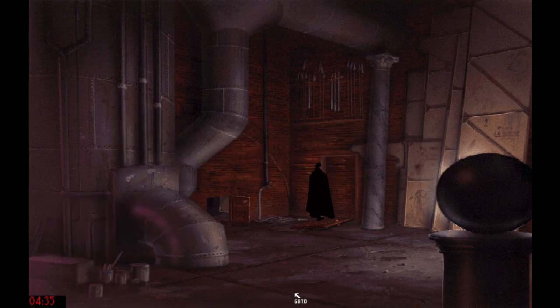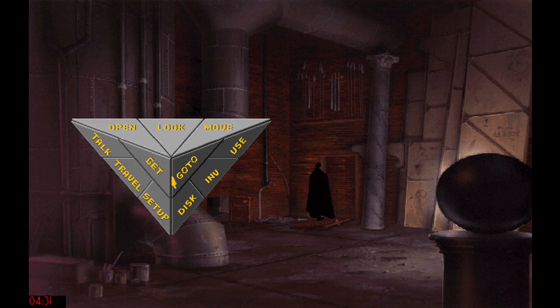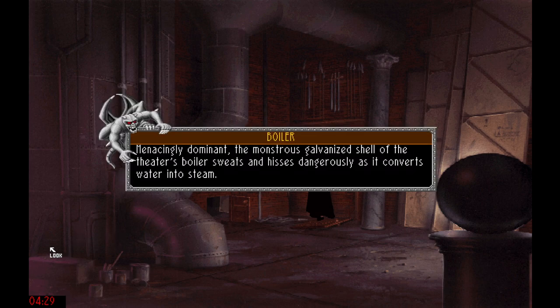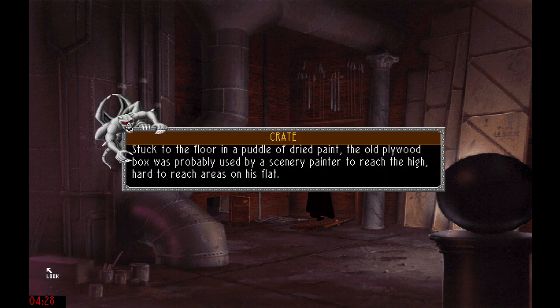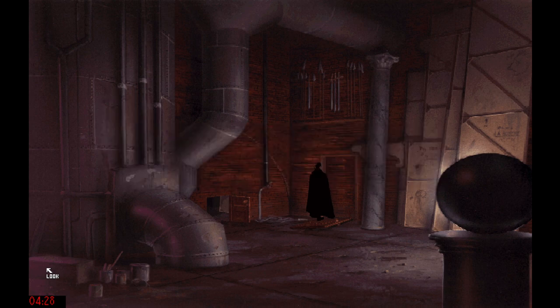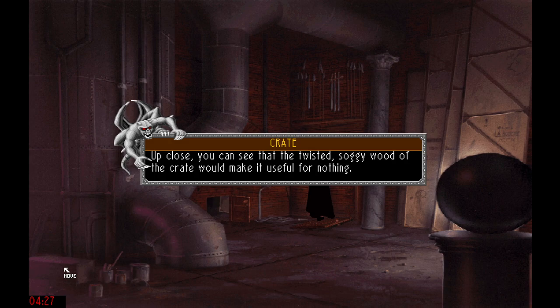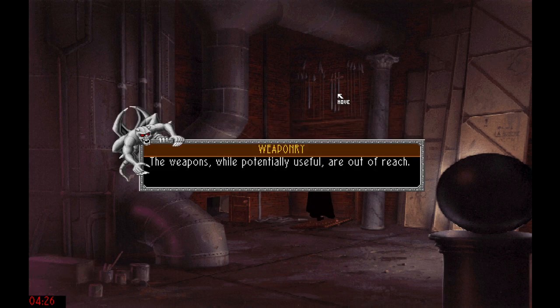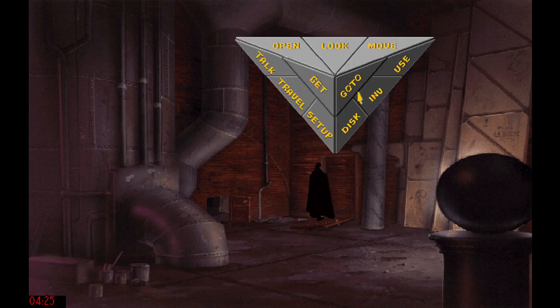Can I go anywhere else? I'm not seeing any prompts to go anywhere. And it doesn't seem like there's anything else over here. Unless I can do something with that box. Move? You can see that the twisted, soggy wood of the crate would make it useful for nothing. Can I, like, move anything up there? They're out of reach. Yeah, I cannot take those.